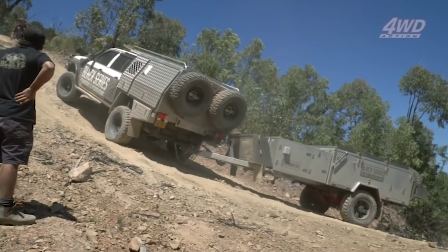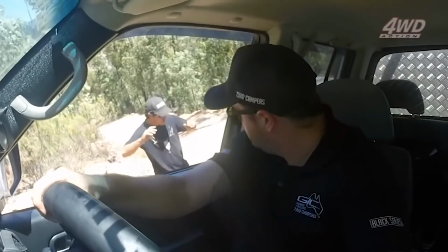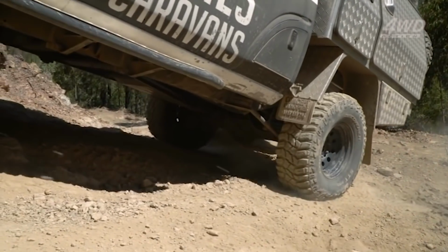Nick is in a really bad position here, stuck right in the middle of the pinch, and the trailer is close to jackknifing. It's worse than we thought. Definitely game over for Nick. But now, we've got to get him out of here.